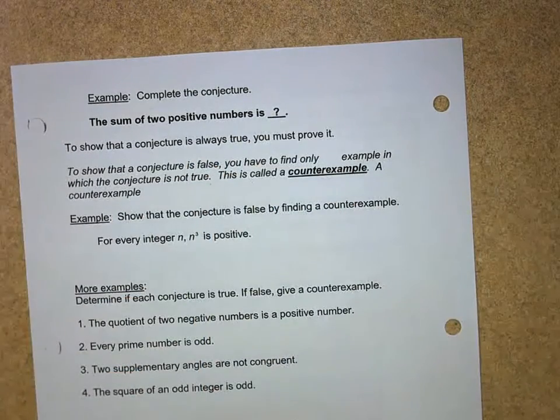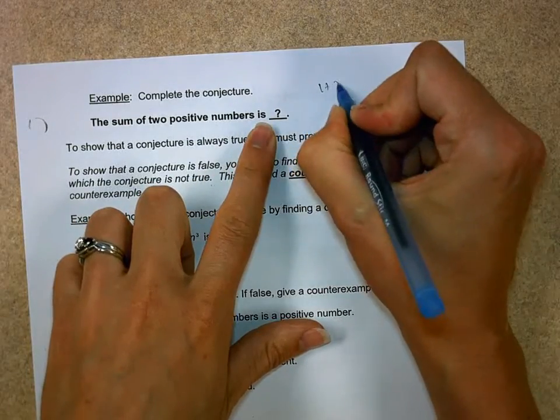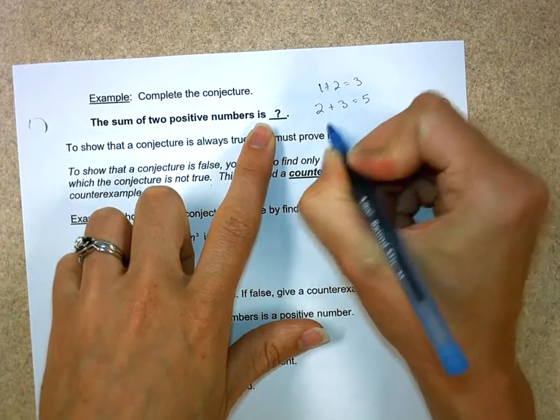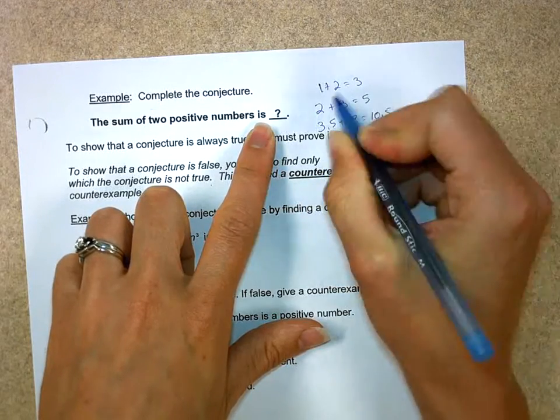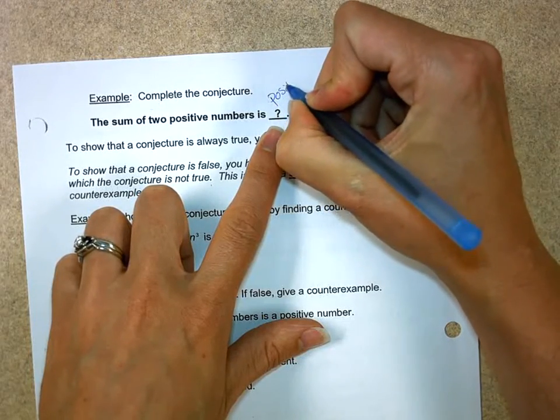Now here is an example of a conjecture that many of you know. It says the sum of 2 positive numbers is always blank. Well, if you think about it, you can easily come up with, you can go 3.5 plus 7. Oh, that's 10.5. We always know because of the number line that it's always a positive number.